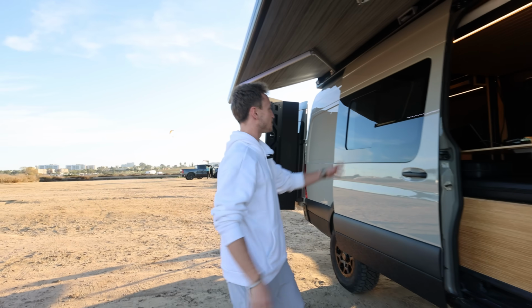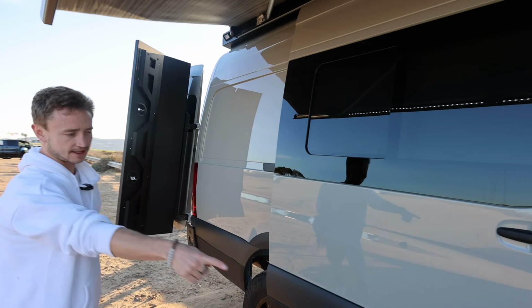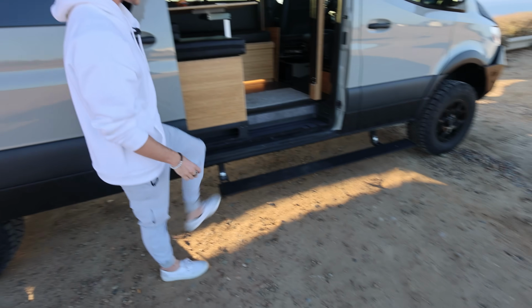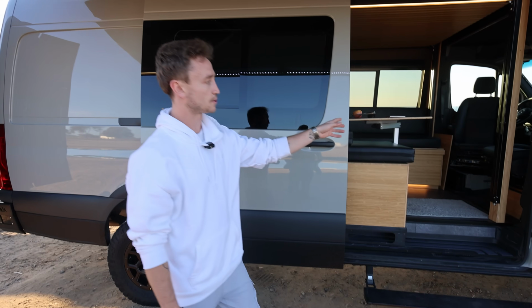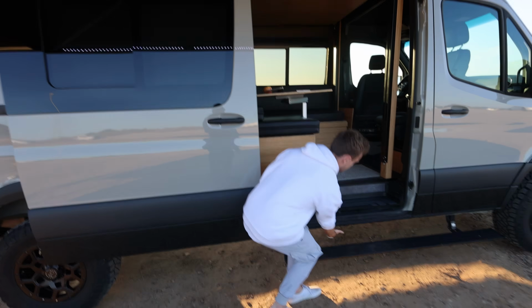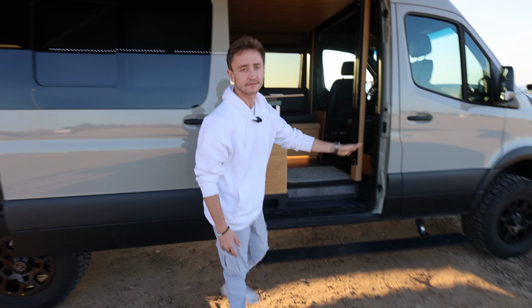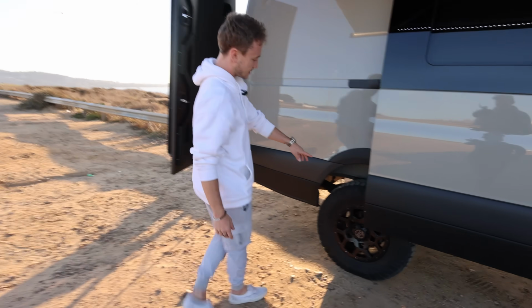Showing you guys back over here, we have 2 AMA slider windows. These have screens inside. And then underneath down here, we have the AMP Research steps on the passenger and driver side. Those automatically open when the sliding door opens or when any of these doors open. These are sweet because they completely flush mount under the van and then deploy back out, and they have nice underlighting as well.